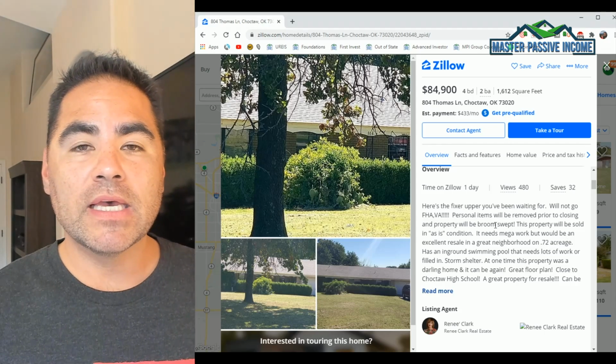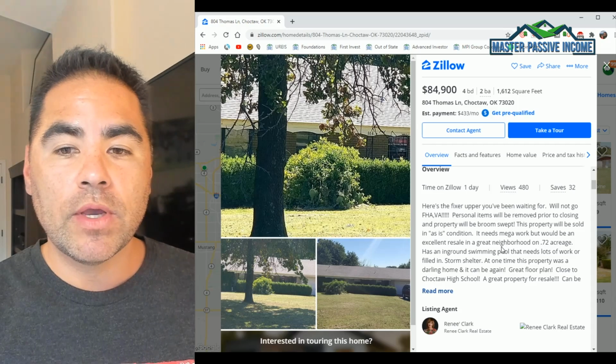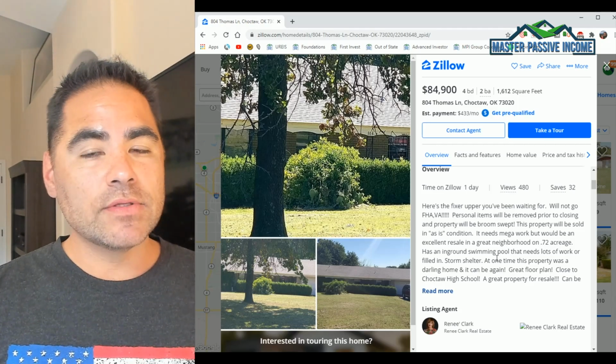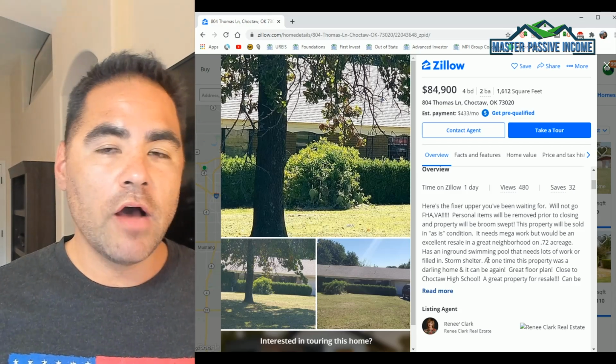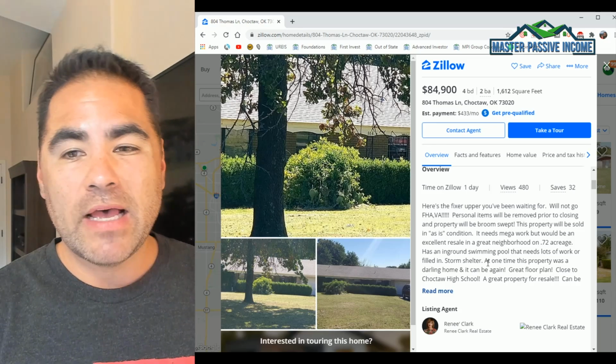Build the business first, because then you'll have the teams of people looking at the property, making sure you're doing it right. So honestly, this could be a good property. Even if it costs $20,000 to fix up, and you offer lower, you get a good discounted price, you might be in the house $100,000.